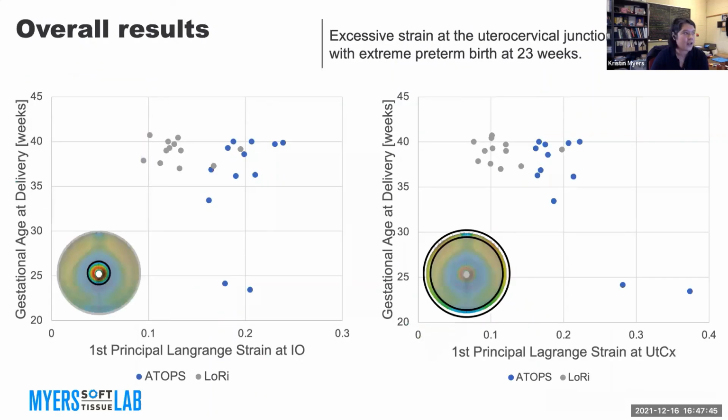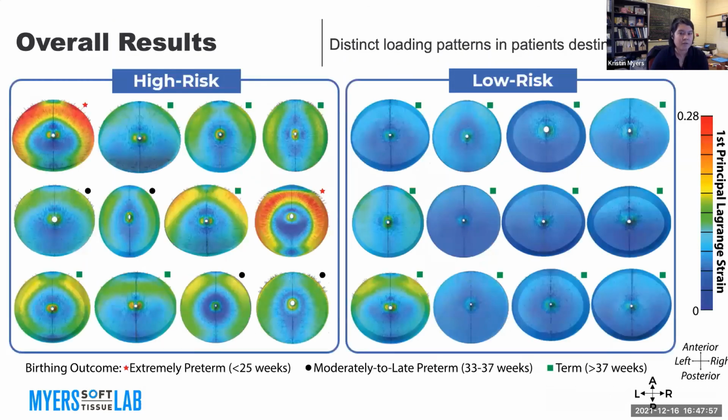And then if we just look at the strain and plot it with gestational age, of course, the women with the softest cervix that are experiencing the most strain end up delivering early. And then this is kind of the punchline. This is the end of my talk. This is a graph that I've been working on for the last 11 years of my career. So if we group the results into cohorts, there's a clear difference between the high and the low risk groups.